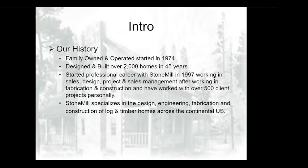And so log and timber frame construction is our specialty. It's our love, our passion. It's what we're good at. It's what we're experts at, and it's what our entire business is designed to facilitate. So if that's what you're looking for within this presentation, to learn more about that, then you've come to the right place. If you're looking for a conventional home, then we've obviously done a bad job of marketing what the event is. So I wanted to start there and talk a little bit about our history.